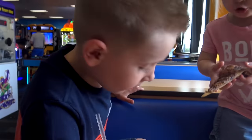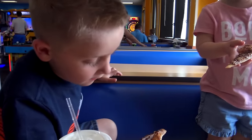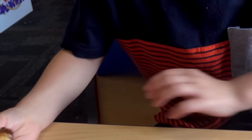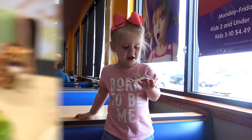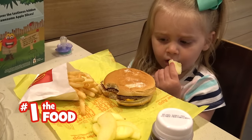You like it? Those aren't spaceships. Those are pizzas. What do you think? They're awesome. Those are awesome? Yeah, they're awesome. What did you say? Chocolate. So we got some chicken nuggets. Chocolate. Ketchup. Chocolate. And over here, big girl's got a hamburger.